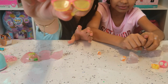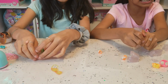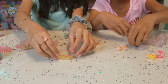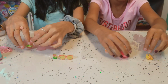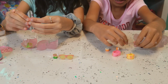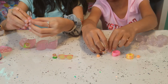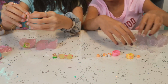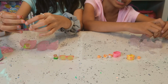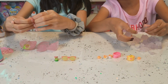All right, so I got some sunglasses. Mommy, it comes with the whole outfit. It does. So it comes with sunglasses, some sandals, and yours got a bathing suit, right? Luna, you got some cute shorts and a cute shirt with some cute shoes. It reminds me of Confetti Pop. Yeah, Confetti Pop Series 3, you guys.